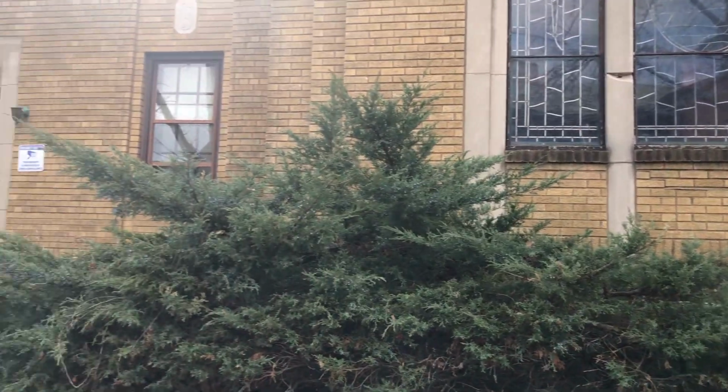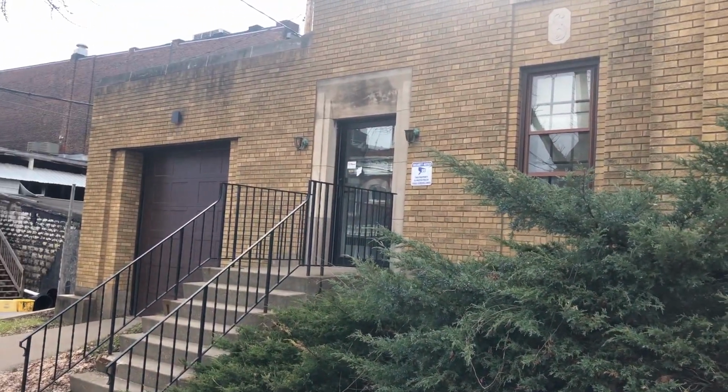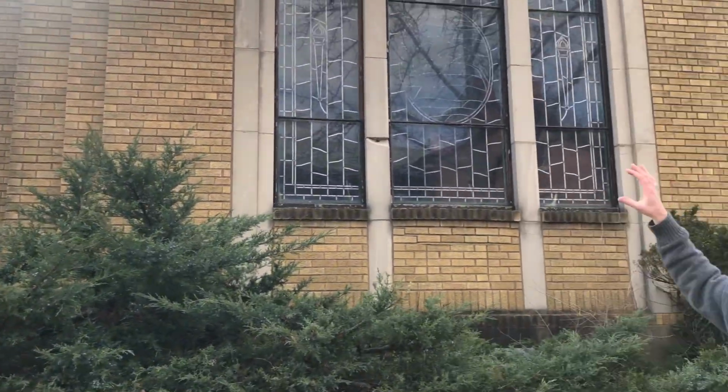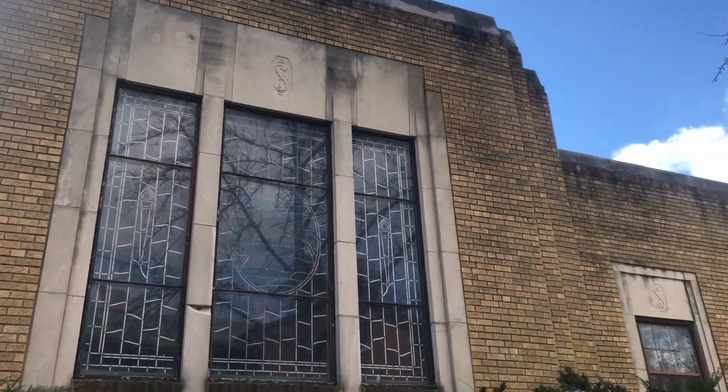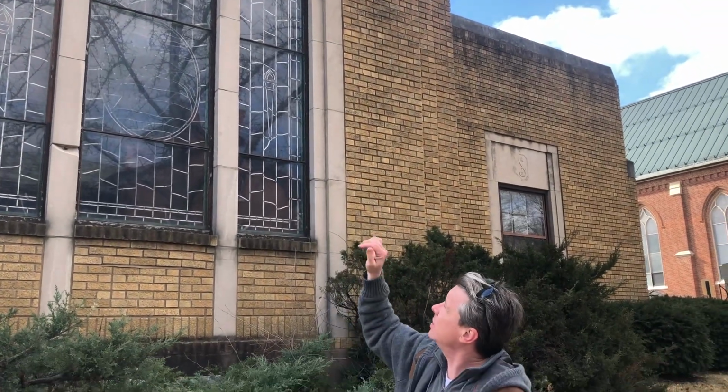There's very little applied ornament on the outside of the building itself, and it does not have a traditional cornice like you would think of on a historic building that kind of caps the building off. It just seems to kind of soar off into the sky.